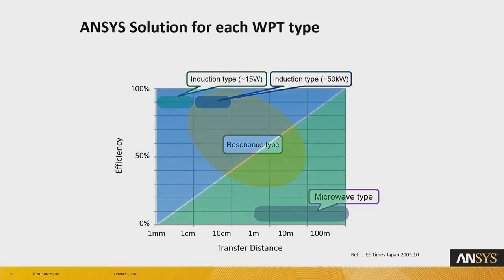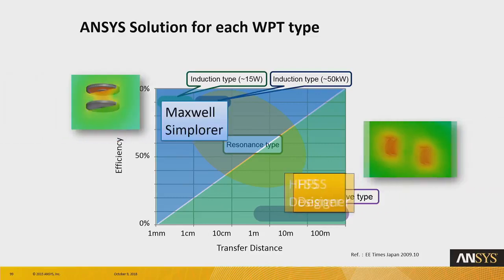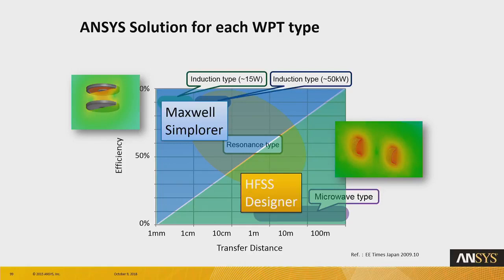Depending on the type of wireless charging and depending on the transfer distance, it can be either Maxwell or HFSS. So let's say if you have inductive type of coupling, Maxwell can model the inductive type of coupling. But if you have microwave type of coupling at radio frequencies, then you would use Ansys HFSS for such design. And it depends on the transfer distance. Typically at smaller transfer distances, you can use Maxwell. But if it is a long range like antenna design, then you would use HFSS for those cases.